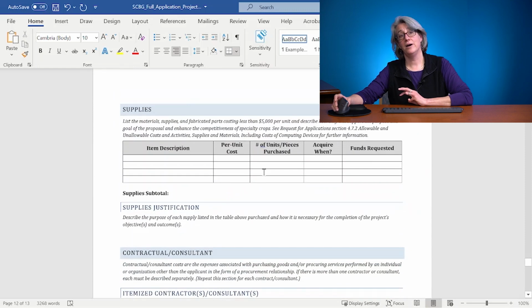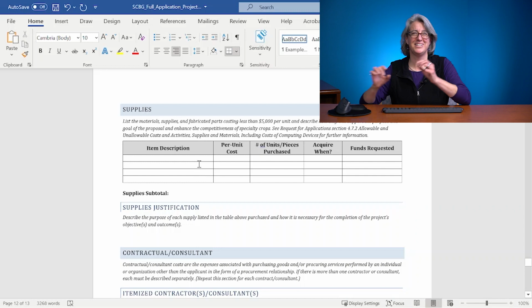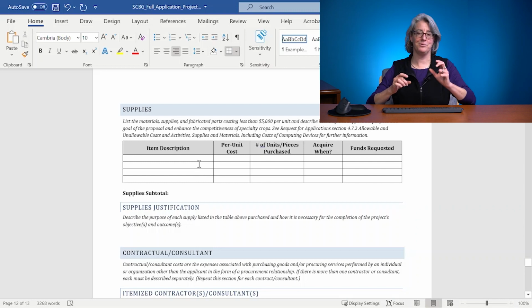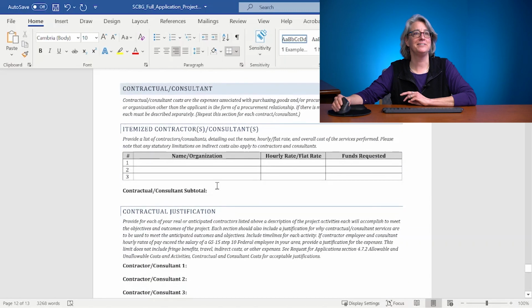Supplies are items that are less than $5,000. You can have several things that cost $4,000 each, that's fine. But it's just a technical definition between supplies and equipment. If you have questions, shoot me an email, and we can get you more information on that.